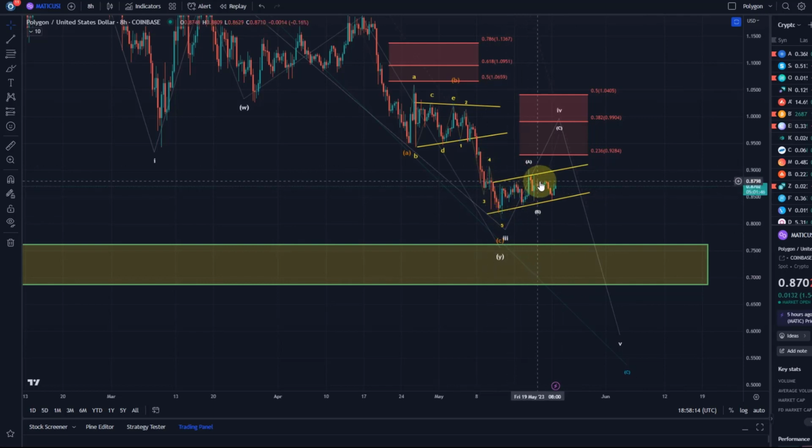So we are now constrained by this channel. It's a bit similar to what was going on here, even though it's a slightly different setup or structure. But here the idea was also to follow through to the downside, a bit like a bear flag, and this is what we see here as well. It should soon follow through, but what I cannot rule out is another move up before we go down further.